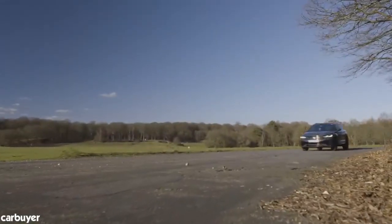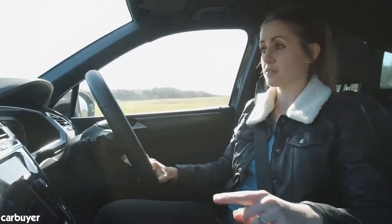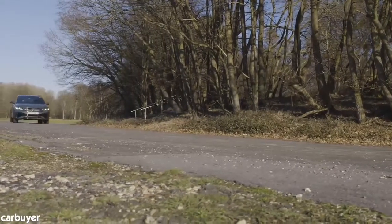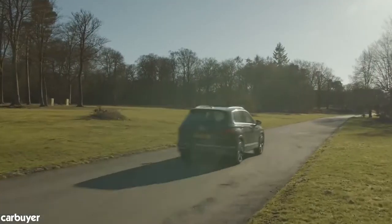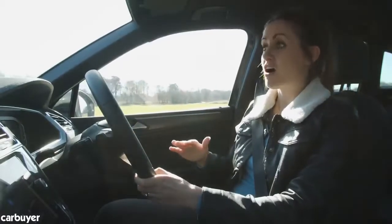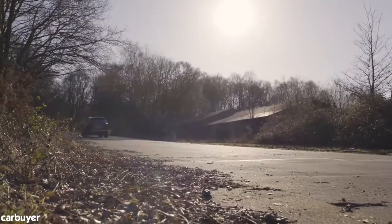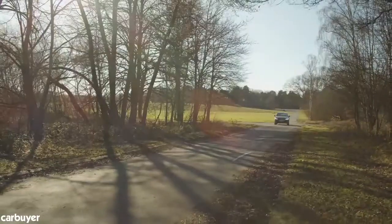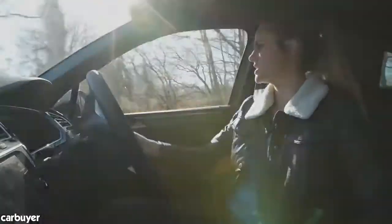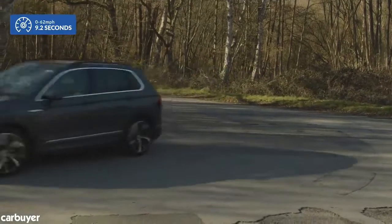This car has the 148 brake horsepower 1.5 litre petrol with a 7-speed automatic gearbox. Now that combination is predicted to be the most popular in the Tiguan, which we think makes complete sense because we think it represents the sweet spot in the engine range. Now this engine is used in a lot of VW Group cars. It's generally smooth, it's powerful enough. In the Tiguan, the DSG gearbox shifts nicely, nice and relaxing. It'll do 0 to 62 in a very respectable 9.2 seconds, which isn't too bad for an SUV.